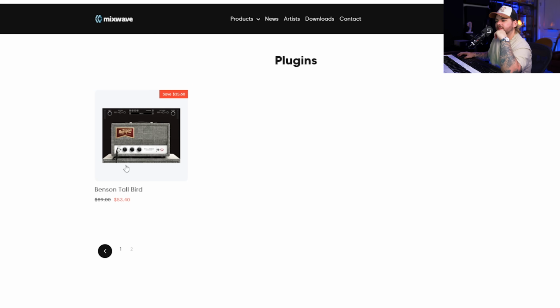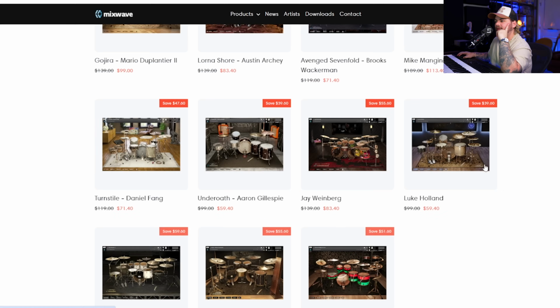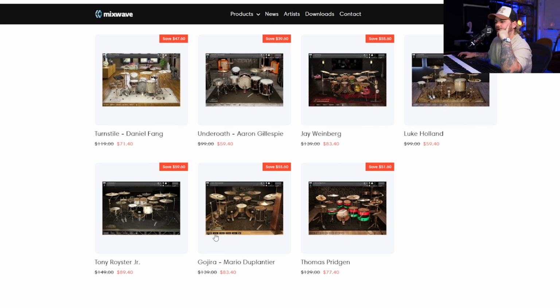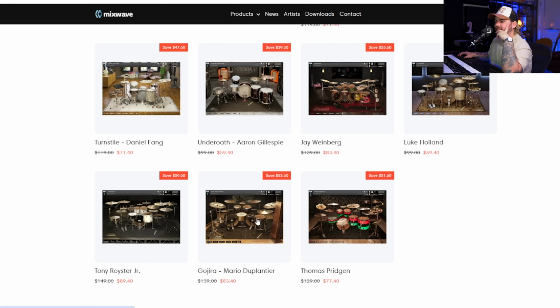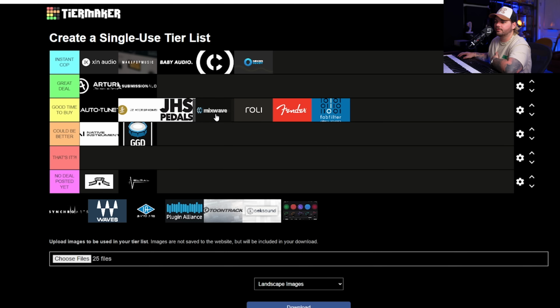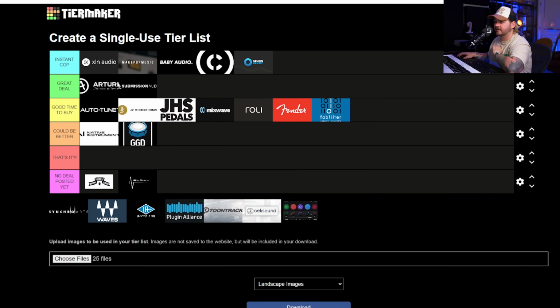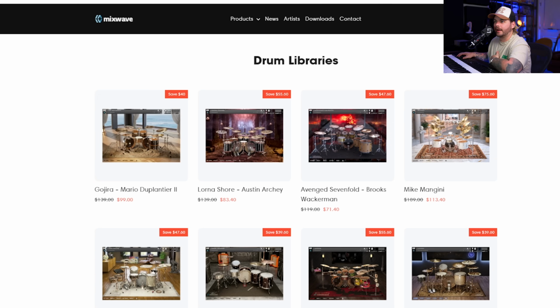Let's go look at their drum libraries because these are all pretty good. $40 off, $55. This one's a pretty good deal. It looks like they don't have a set percentage. They're just giving you money off. The Luke Holland deal for under $60, that's a steal. The Gojira kit for under $85, that's a steal. To me, this is great. I wish that the marketing was a little bit more clear about the actual percentage that you were saving. It helps me as a consumer figure out if it's worth buying. I would say that this is a good time to buy. I don't think that this is unbelievable. I've seen them run 30% off of plugins and stuff like that pretty regularly. So to me, Mixwave is an instant cop as a company. I think now's a good time to buy it.